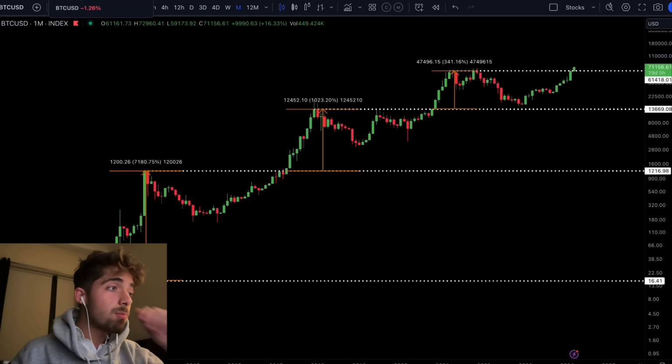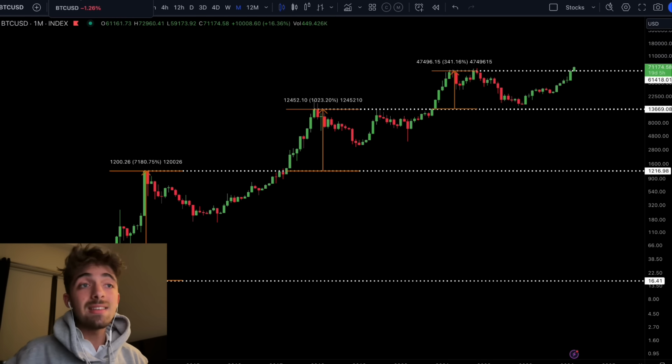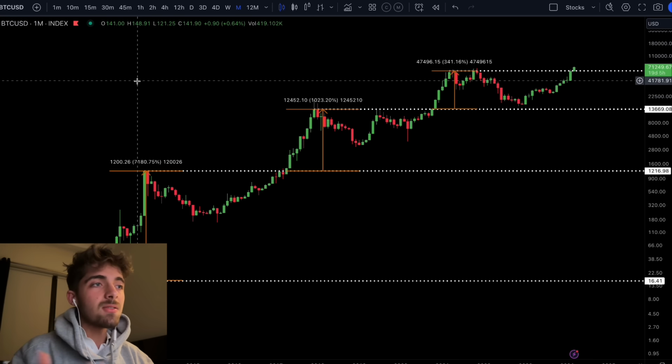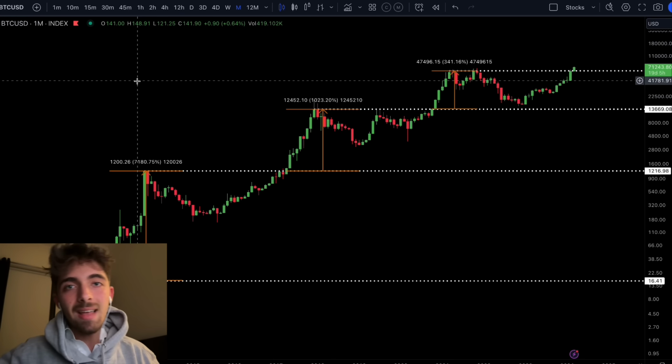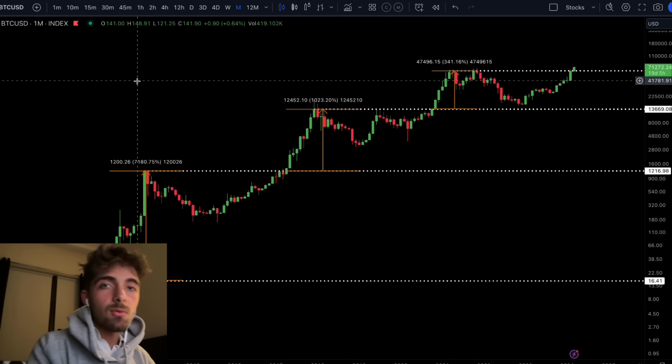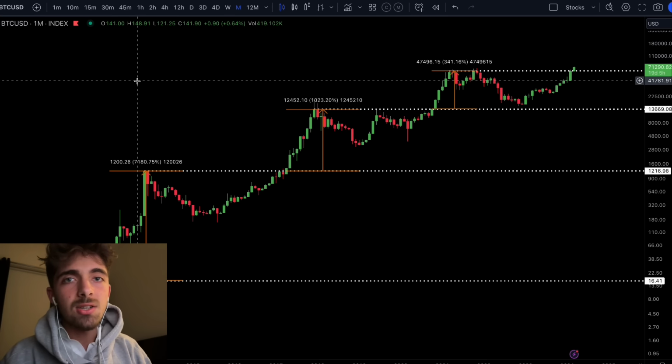Because if we compare it to the previous cycles, Bitcoin is in uncharted territory. We can't say, all right, $80,000 is going to be very good resistance, because the price action has not been at that point ever, and we can't draw comparisons in terms of price action. What we can do is look at logarithmic regression and Fibonacci extensions.